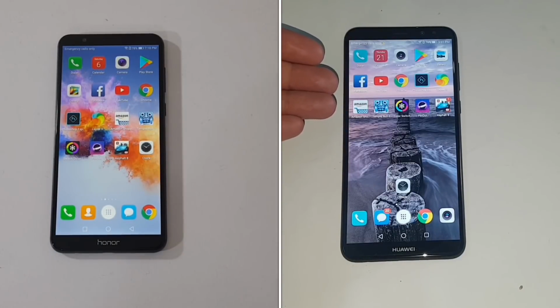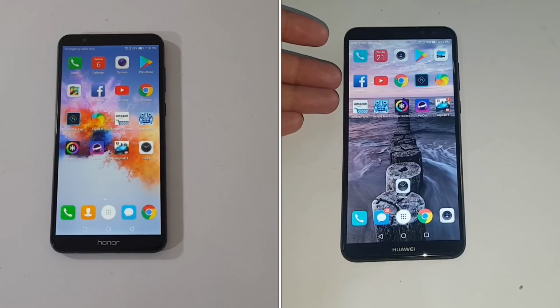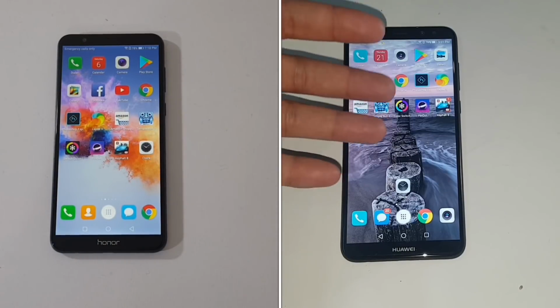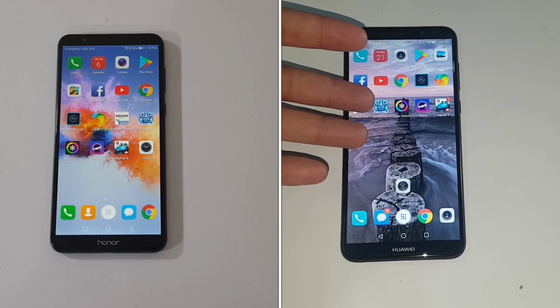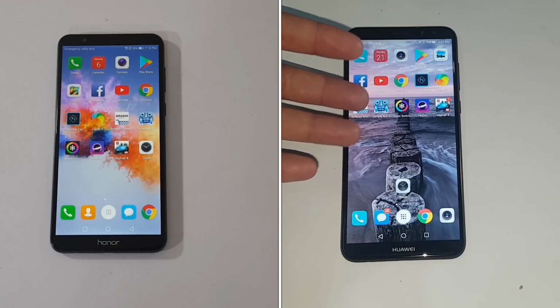In this video I am going to do a speed test comparison between the Huawei Honor 7X and the Mate Lite. You can see both the devices are great. Both have the 18:9 aspect ratio, and the screen is very huge in both. Let me tell you a few of the specifications: both have 4GB of RAM and run on the Kirin 659 processor, and it is a very great experience using these devices.